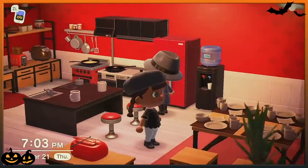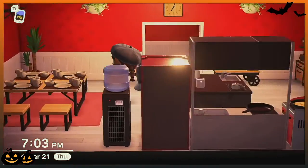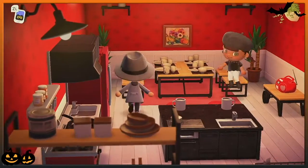Yeah, and I saw that and wondered, is that the only stove we're gonna be able to craft stuff on? You think? Yeah, hopefully not.